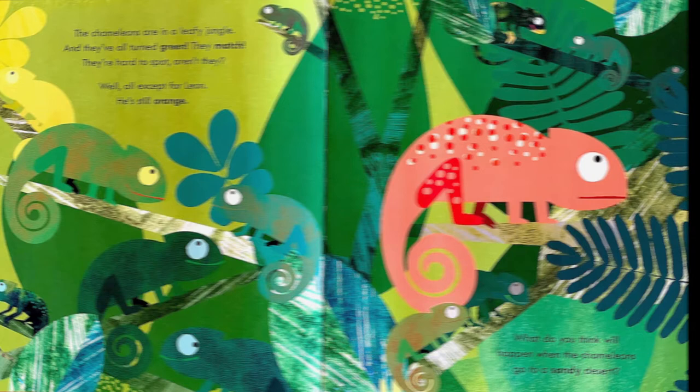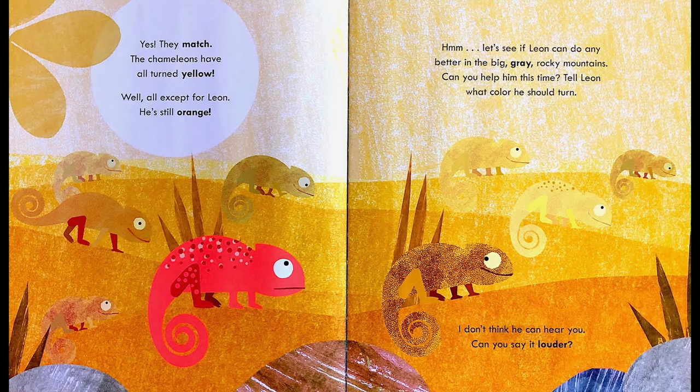Yes, they match. The chameleons have all turned yellow. Well, all except for Leon. He's still orange. Let's see if Leon can do any better in the big, gray, rocky mountains.